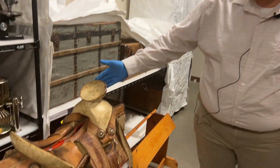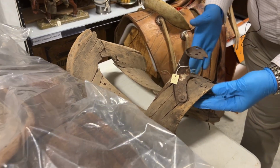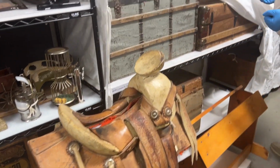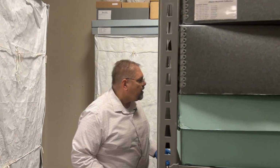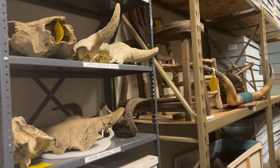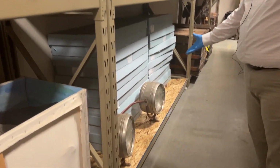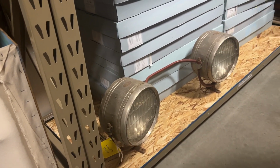We have saddles in various states, but the history and the provenance of them, you can see the construction, the dove-eared, the ironwork. All of these are, again, components that we take seriously in our responsibility to preserve our past. If we walk around through here, again, showing you the variety, you can see that it's all important. We have a set of headlights. Now you gotta wonder, what's that got to do with cowboys? But it's an important component of our history.